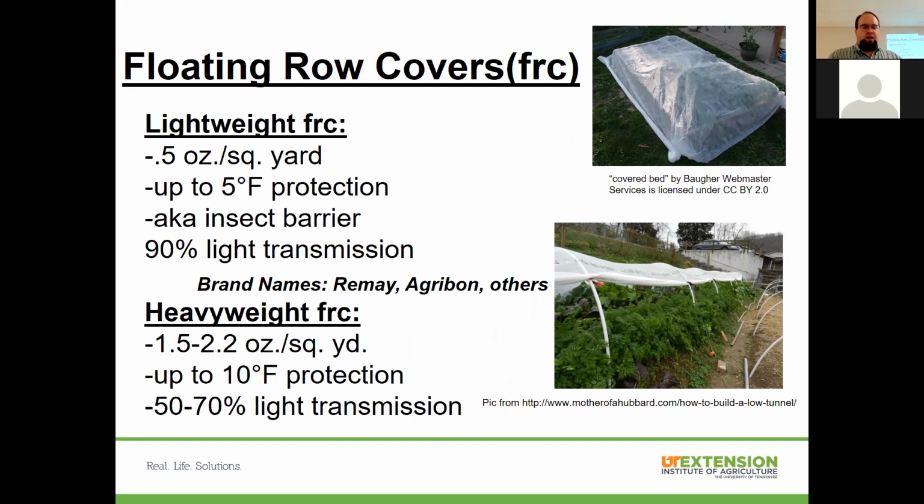They're also used as insect barriers in some crops. So we use these even during the main growing season for some things. Basically there are lightweight ones that can give us about 5 degrees of protection. There are heavyweight ones that can give us maybe 10 degrees of protection, but the heavier you go, the less light is allowed through. So there is a definite trade-off there.